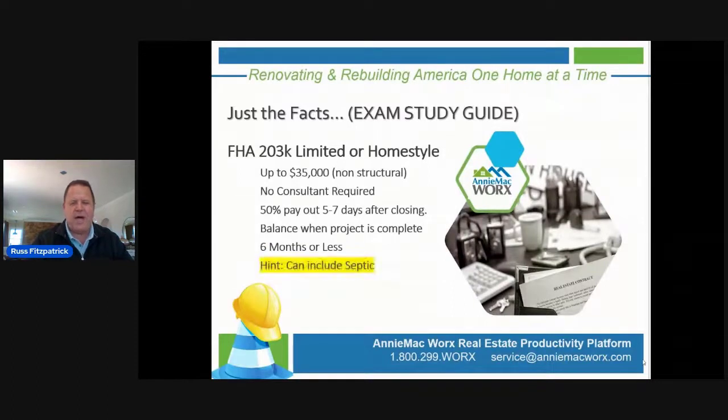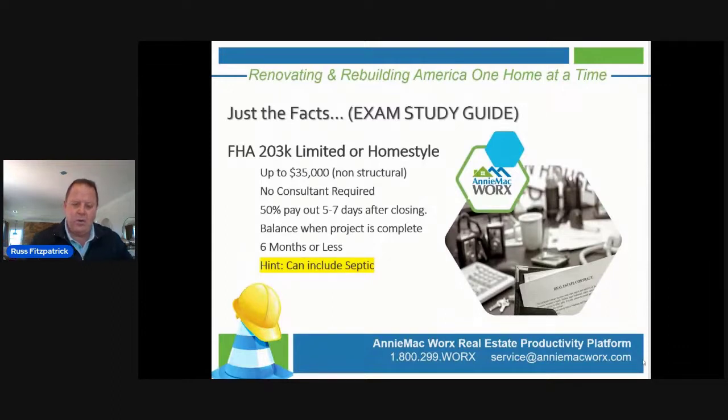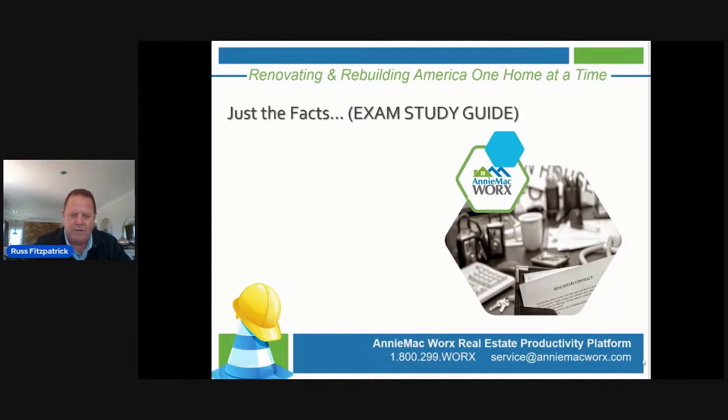Most of them are actually done in 45 days. And for the purposes of your exam or quiz at the end of this, yes, you can include septic in an FHA 203K limited project. So an example would be find a fixer-upper for $285, get a mortgage for $320, and do the repairs with the difference, right?